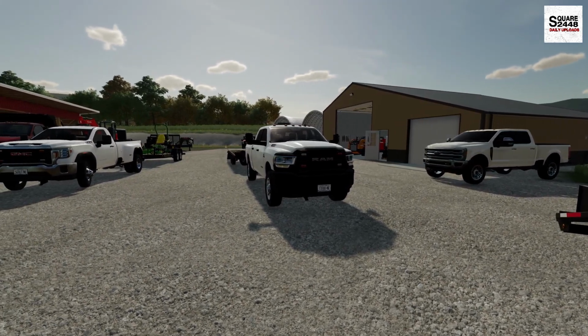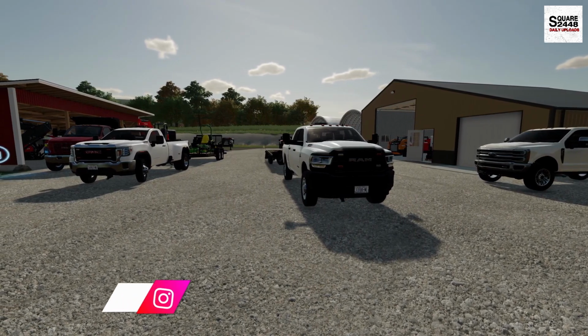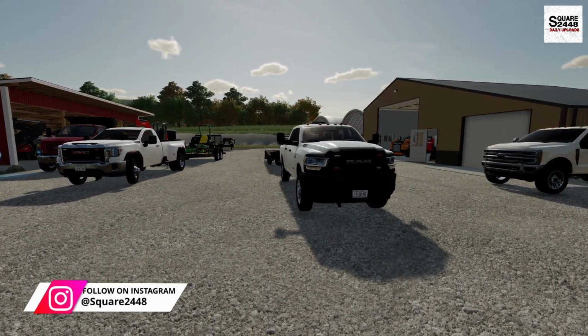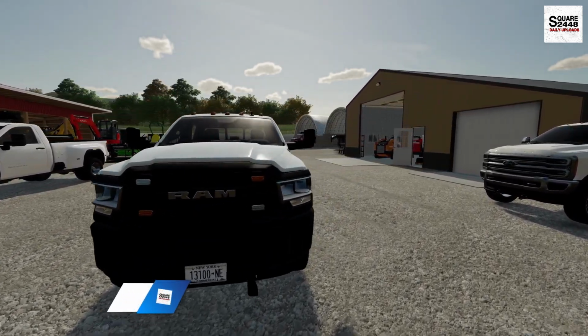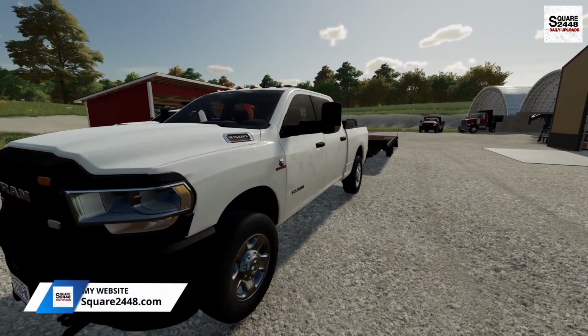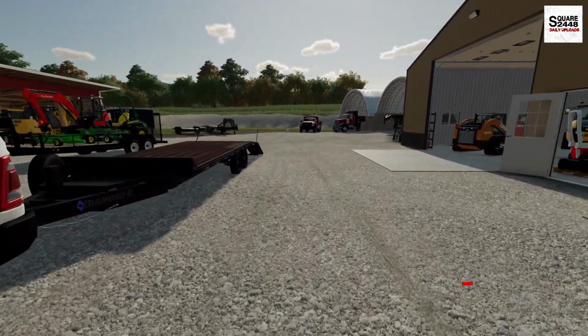I have several employees getting all the equipment ready, but today I'm going to spend about half a day here mowing an overgrown property with a motorhome on it, and it's going to be a fun one for us. So guys, we're going to be taking the Ram 3500 with a deck over wheels trailer.